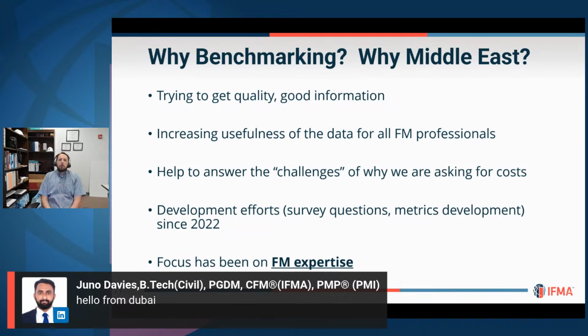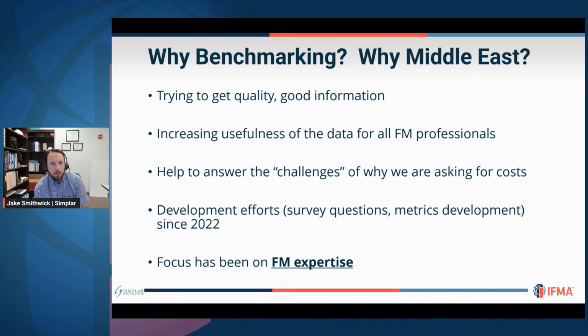Okay, so the first thing we want to talk about here is why do we benchmark? What is the intent of this, and what are we trying to get out of this? The intent of benchmarking is so that as a facilities professional, you can look at how your facility operates and compare that to other similar types of facilities. We're trying to get good quality information to help us make better business decisions, right?